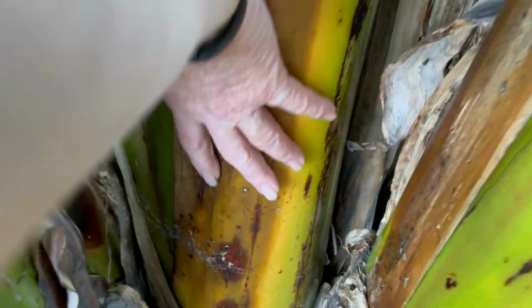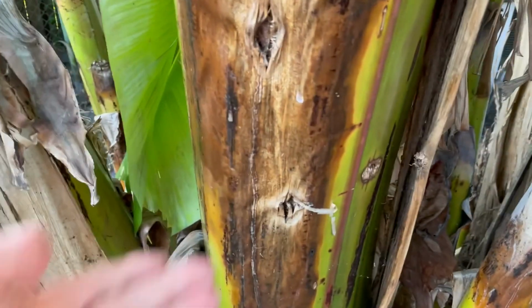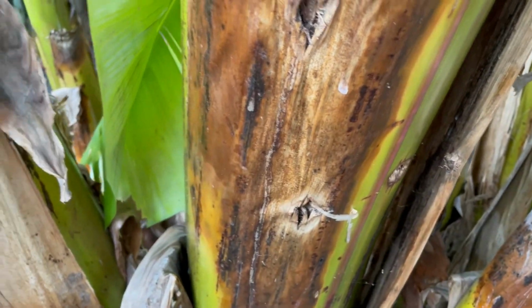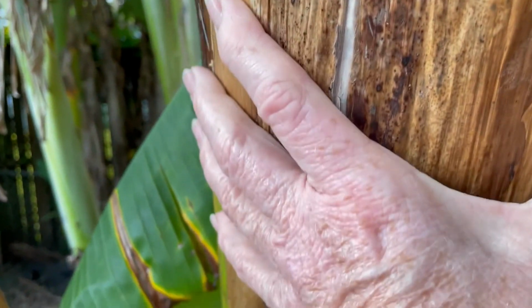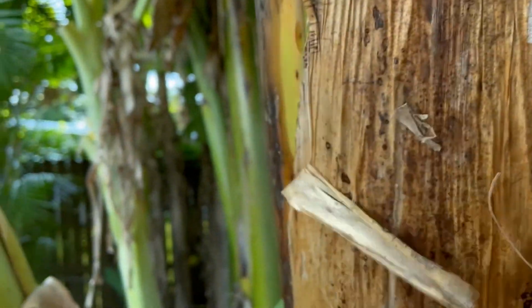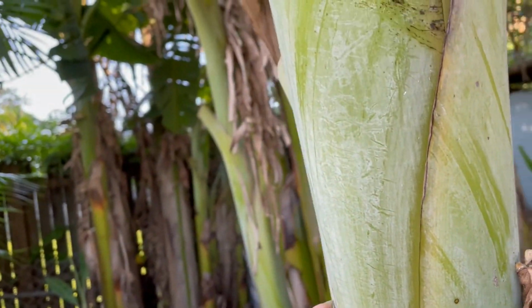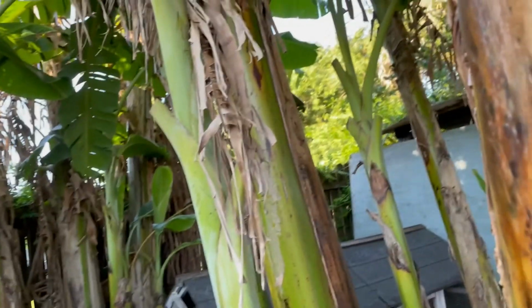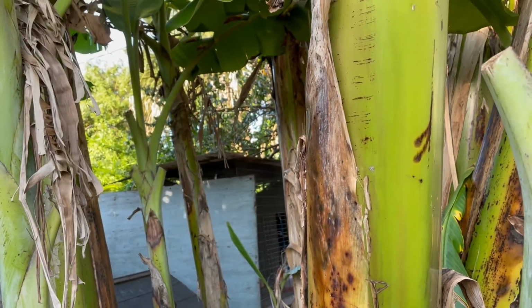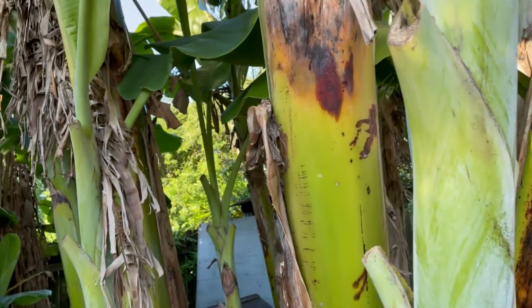Does this tell you anything? My hand won't even go around it. It's huge. Now, my hand won't go around this one either, and this is right in front of my face, and it won't even go around there. So these smaller ones that I keep cutting back the limbs for, or the leaves off of, they will be putting out some delicious bananas soon.